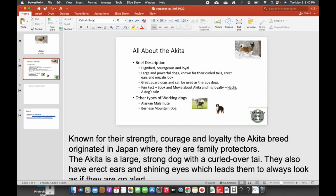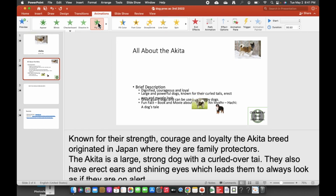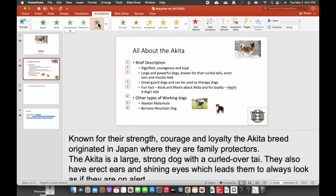All right. Now we're going to work with animation. We're going to add animation to our bullets here. We're going to click here on the outside of the text box to just select the text box. We don't have to select the text, just the text box. Go to Animations. We're going to tell these to fly in. The default typically is to come in by paragraph. What that means is every time you have a first level bullet, when you click, that next section will come in. Not every single bullet will come in by itself.